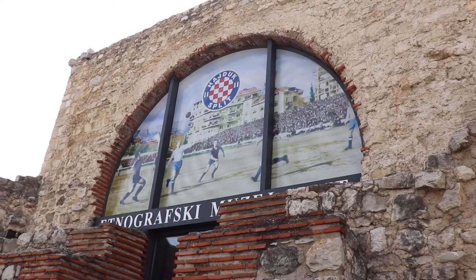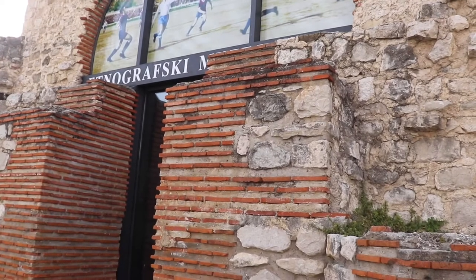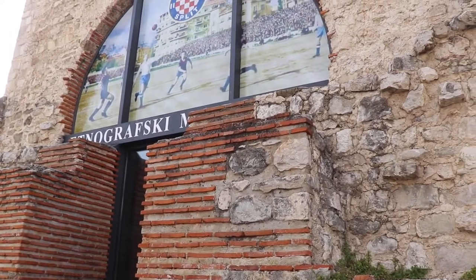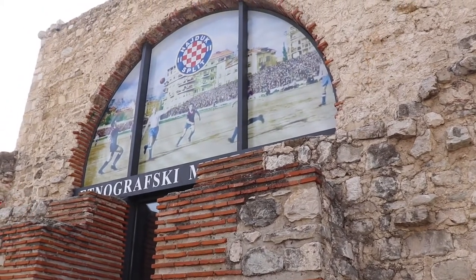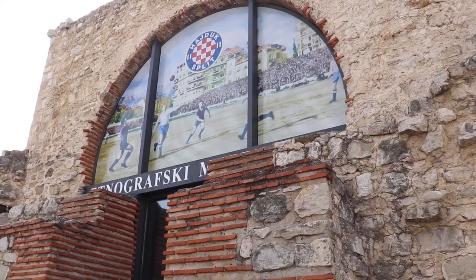So this wall here, the glass, is part of the ethnographic museum that is on another side. And you know how it goes, the young people from here, they always do some graffiti there and everything. So they were very smart, they just decided to put this picture of the football club Hajduk Split and everything. So today the glass is clean.